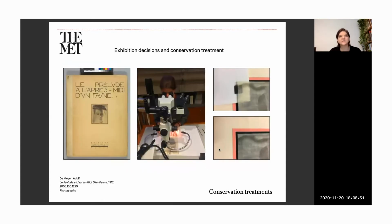And this object is a completely different story. This is an album, an art object that was produced in 1912. It's a combination of text and 30 collotype images that were printed on incredibly thin paper and mounted into this beautiful pre-prepared album. It is a story of the images representing the dancers in the Ballet Russe as they perform the 1912 ballet, the short 12-minute ballet piece of the Afternoon of a Faun.